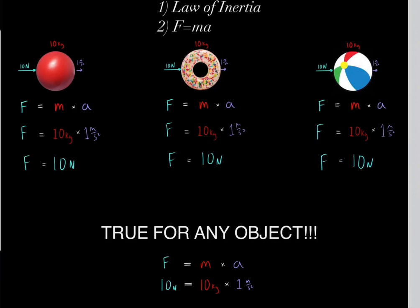And another way you can look at this is whenever there's a 10 kilogram mass object accelerating at 1 meter per second squared, you know it has to be feeling 10 newtons. That's the only amount of force it could possibly be feeling. Because again, that's what Newton's second law tells us: 10 kilogram mass times 1 meter per second squared equals 10 newtons. So it doesn't matter if it's a donut or a beach ball, whenever there's a 10 kilogram mass with an acceleration of 1 meter per second squared, you know it has to be feeling a 10 Newton force. That's the only possible force it could be feeling.